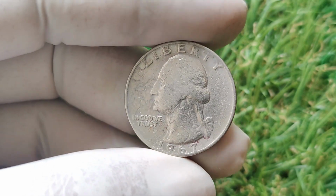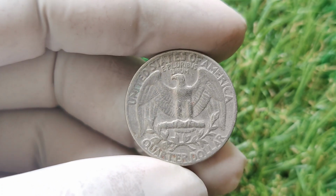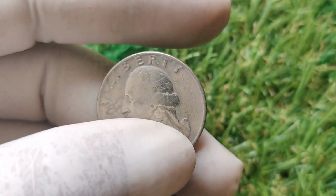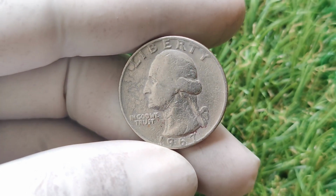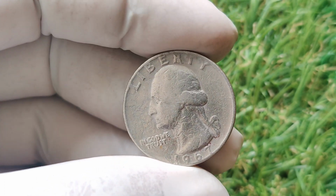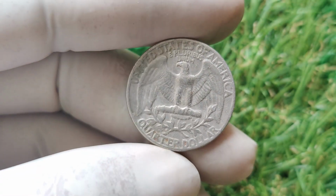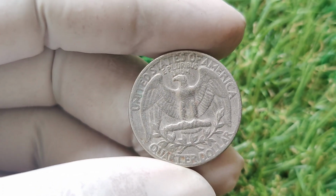Off-center strike. If the coin wasn't properly aligned when struck, part of the design may be missing. The more dramatic the off-center strike, especially with over 50% off and full date visible, the more valuable the coin becomes. Wrong planchet errors. Occasionally, coins are struck on planchets meant for other denominations. A 1967 quarter struck on a dime planchet or even a foreign planchet can be extremely valuable. Full step or deep cameo proof-like finish. Though no proof coins were officially issued for circulation in 1967, a few experimental or high-grade pieces with strong mirrored finishes and sharp detail have been identified.